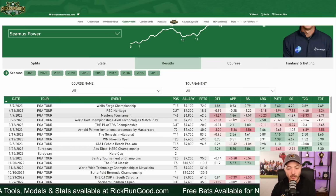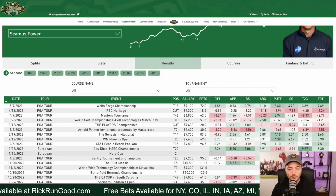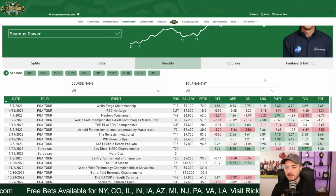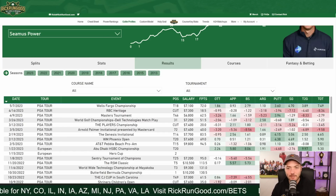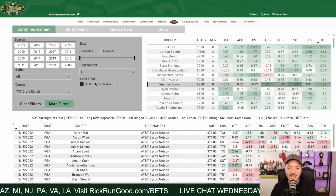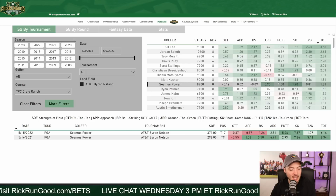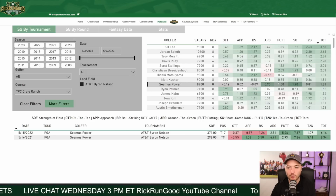Drove it much better. Okay, that looks a little bit more like what we saw at the end of 2022 and into the start of 2023 for Seamus Power. He hit it well on approach. He gained a stroke on approach in an elevated event. Okay, this is a decent stat profile. And then again, you go back and say, well, he's basically had the same exact history around TPC Craig Ranch as Matt Kuchar has, gaining 1.81 strokes per round over eight rounds, a ninth place finish and a 17th place finish.